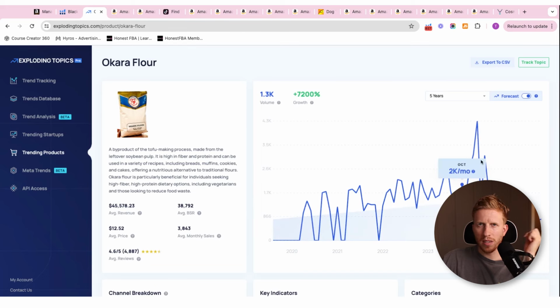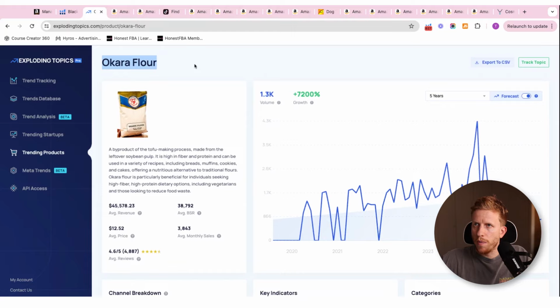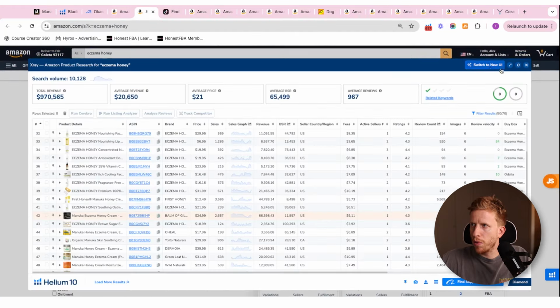Now, what I like about these is they're not going insane, right? They're not booming. It's not like a fidget spinner. It's not like these mushroom type products that you see, like mushroom supplements and stuff.